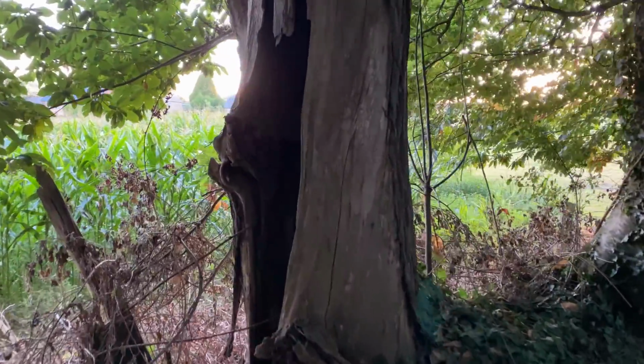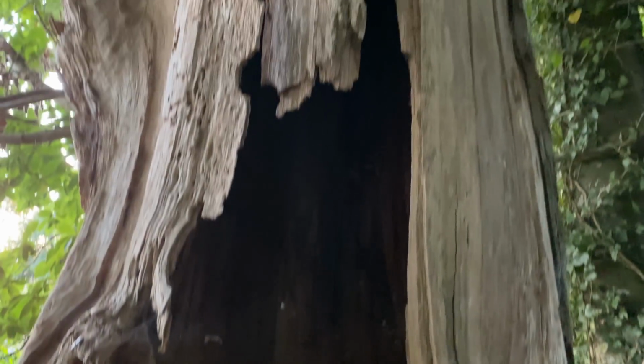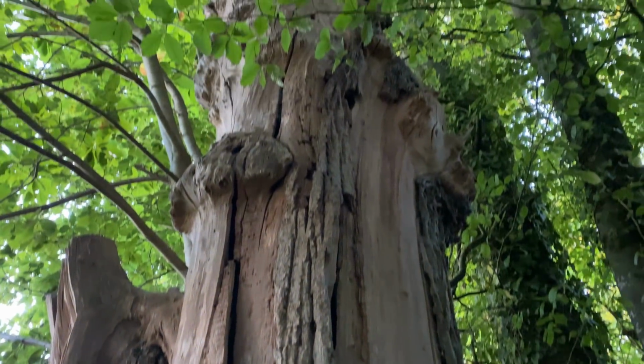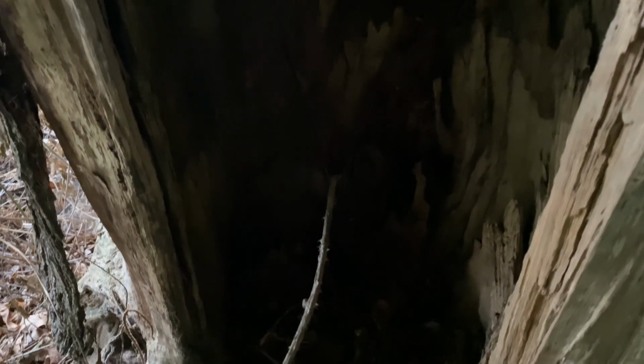Look at this really cool tree. It's an old dead tree, but it's completely hollowed out. Oh, I just fell down a hole. I wonder what happens if you go in there. Look at that old dead tree. If you go in there, down the rabbit hole, I guess.